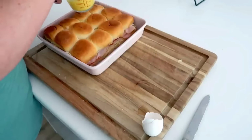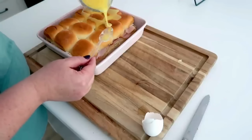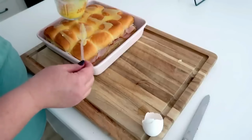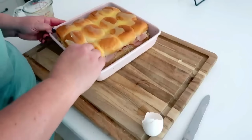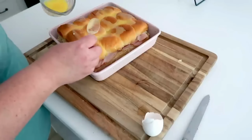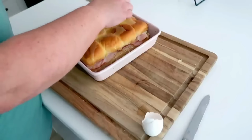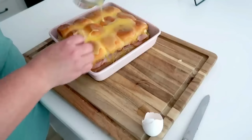This is what gives your sandwiches a little bit of a French toast flavor, and this is in lieu of frying it. So a traditional Monte Cristo sandwich is a fried sandwich. You dip it in something similar to a pancake batter, and then you fry it, and it's absolutely delicious. So this gives us the same idea without dipping it and frying it.